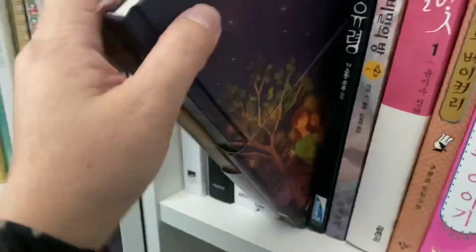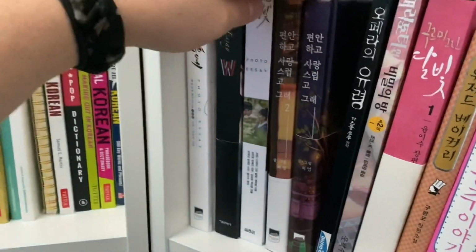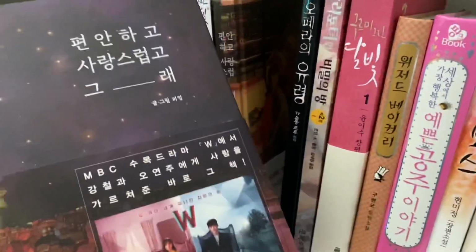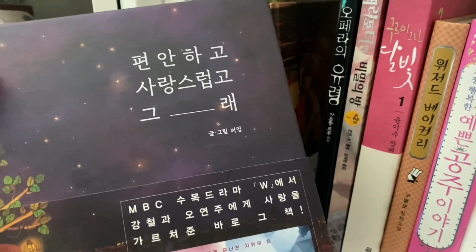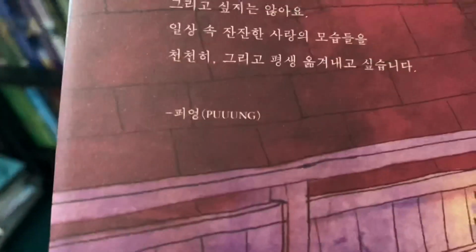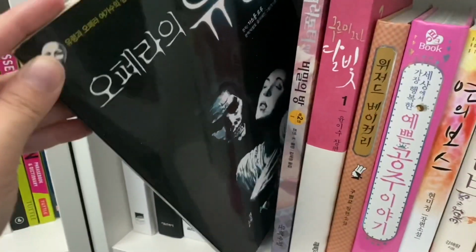And here are those two love poem books with amazing illustrations. Probably my favorite artist is this person. I think it's pronounced like Pung. Here we go. Look up that artist. It's beautiful stuff. Phantom of the Opera in Korean.